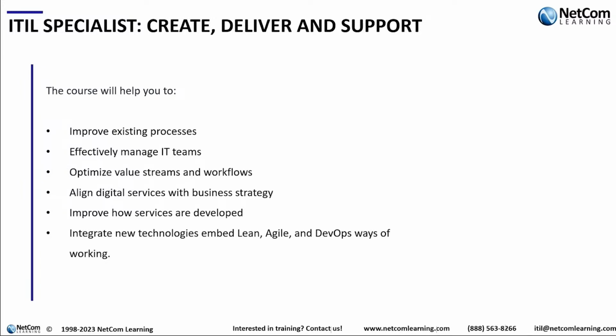Needless to say, if you have efficient processes, you will be able to effectively manage your IT team, right? So if your workload increases, the common reaction isn't that you have to go and recruit more people. First and foremost, you might be thinking, okay, the work we are doing right now, is there a scope for automation? Is there a scope to introduce efficiency, et cetera? So this module will help you with that as well. We already talked about optimizing value stream and workflows. Align digital services with business strategy. This is super important in ITIL as well.